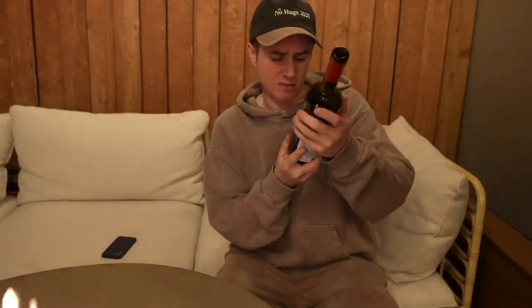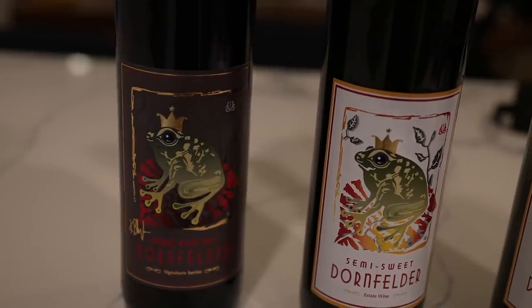I think my favorite one was the middle one. My favorite one was the Barrel Aged Dry Dornfelder. It is number 310. This is the winner for the night. This is my new go-to. Try this wine. Let me know what you think.